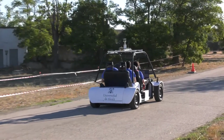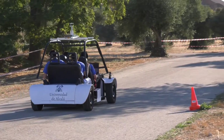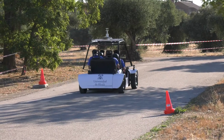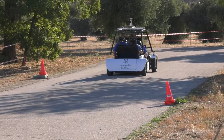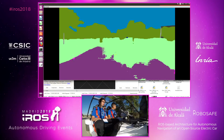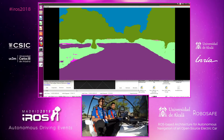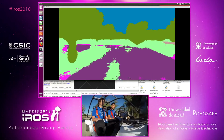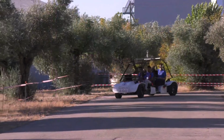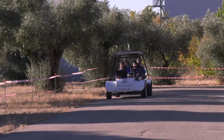We are approaching a difficult curve because this curve has many trees and sometimes some of the satellites are hidden, but we hope that we have a good performance in this curve and we can finish this first behavior in a correct way. I would like to highlight that this is the first time that the group has a demonstration, and I hope that all the demonstration will be successful.